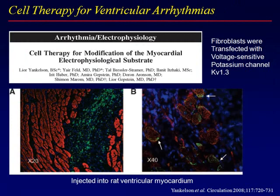The other option, this is exciting. A lot of these things may take a few years to come to clinical fruition, but at least these are really new frontiers. So in this study, fibroblasts were transfected with Kv1.3 and injected into the ventricular apex in rats. You can see the cells surrounded by native myocardium, or the host myocytes. On the right, it's a magnified picture of the same. The blue cells are the injected cells.